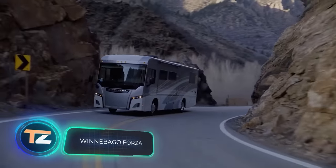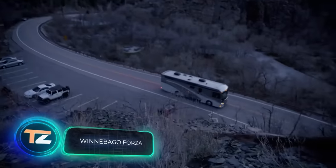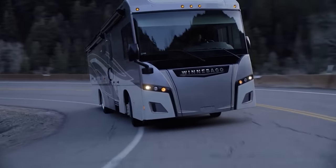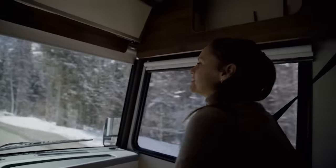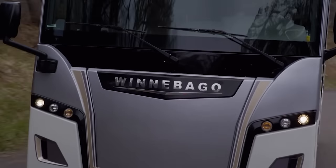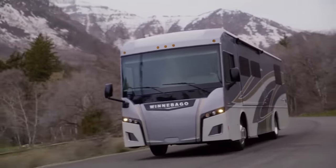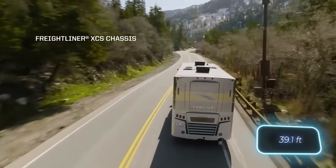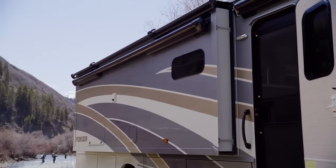Winnebago is also working hard. After all, their revenues in 2020 were $2.4 billion. The motto for this model is simple and straightforward: all the joys of home, far from home. Indeed, why reinvent the wheel when you can simply make it more comfortable? There are 3 configurations available. The most advanced model is 12 meters long and can accommodate up to 8 people.